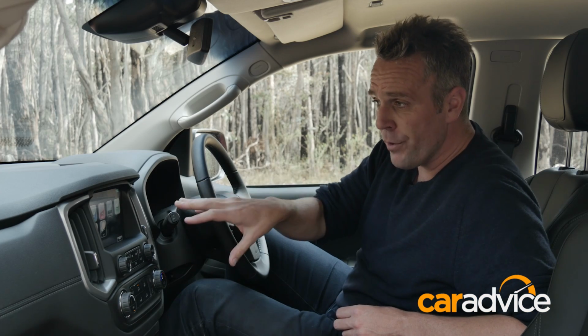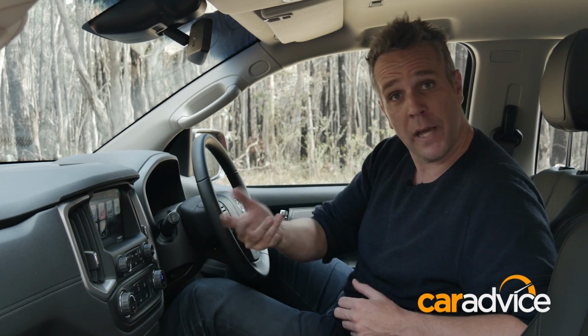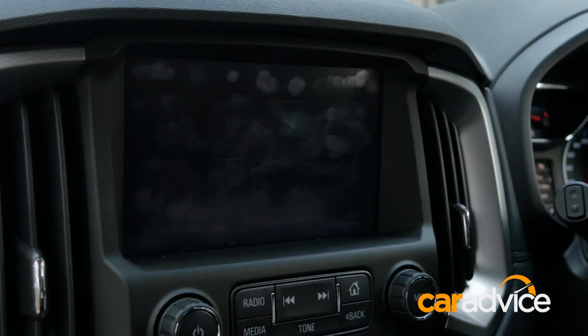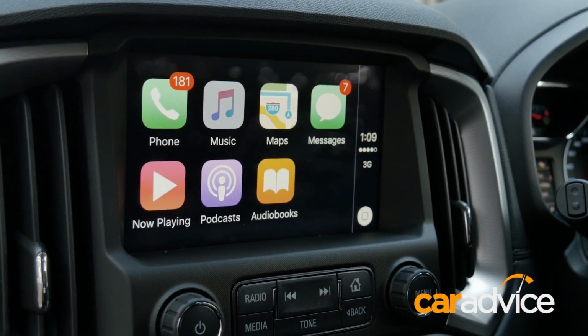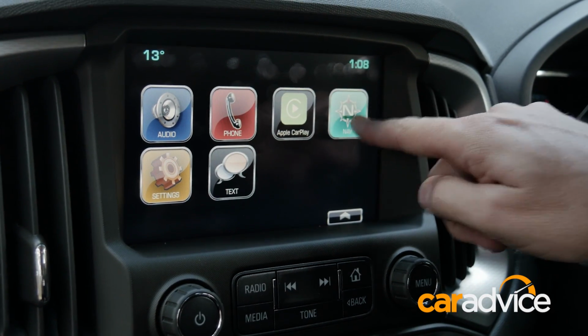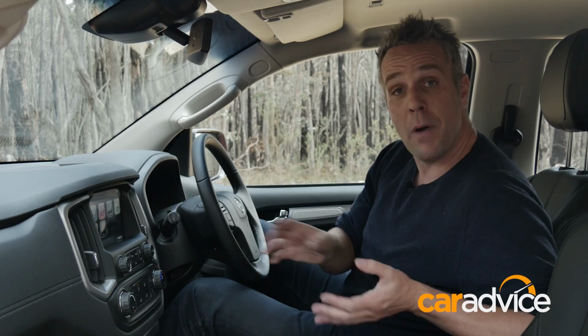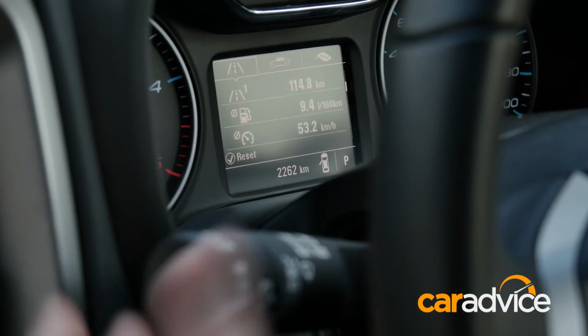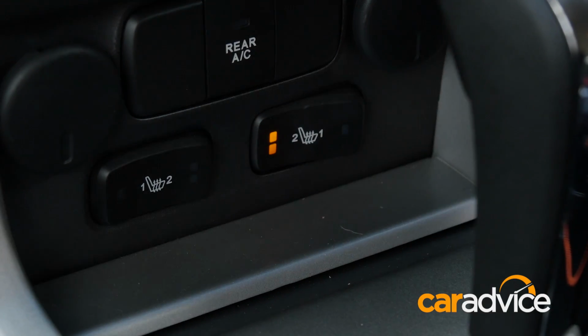But the most important thing is here in the center of the dash, where in the base LT model, you get a 7-inch touchscreen, but this one, the top spec LTZ, has an 8-inch touchscreen, and both systems have support for Apple CarPlay and Android Auto, but this one even offers native navigation. Part of the upgrade sees some additional convenience features like automatic headlights, automatic wipers, and of course heated seats.